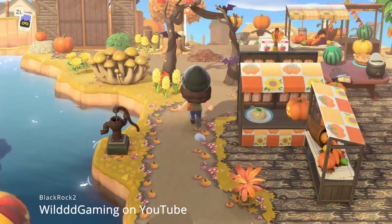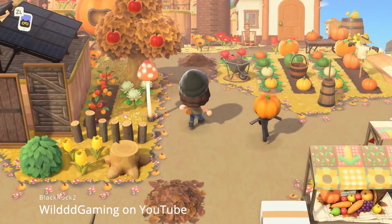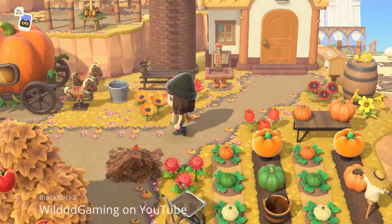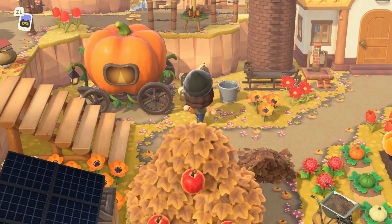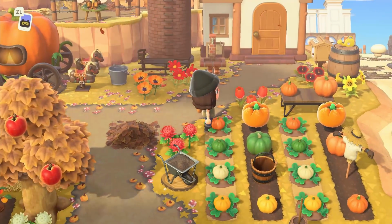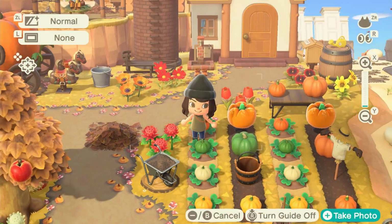And here we have another pumpkin patch farm. I love the fall vibes here. It made me want to time travel back into fall because, I mean, come on, look at this. You have the massive pumpkin with the horses pulling the carriage. And then again, a great example on how you can mix up your pumpkin colors.